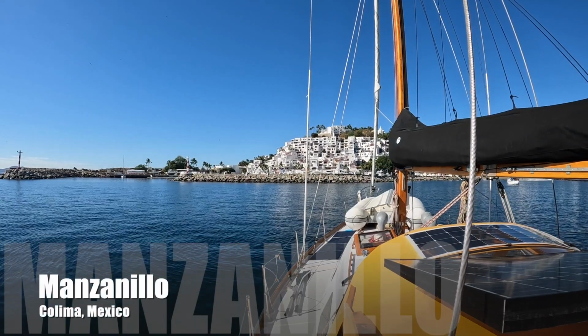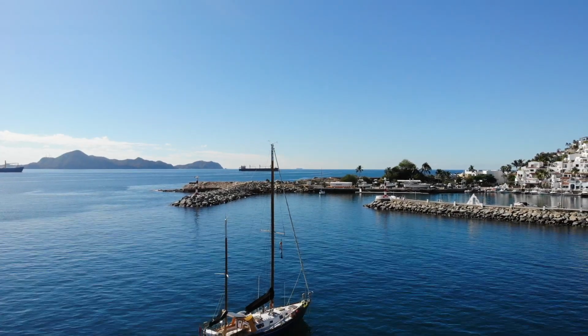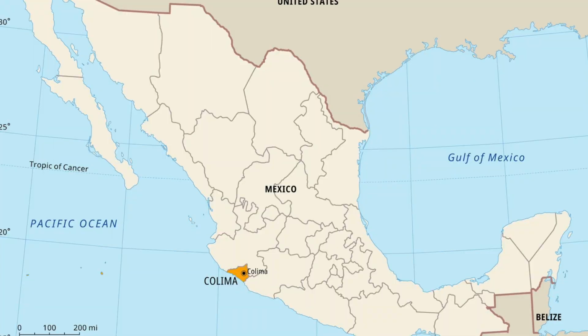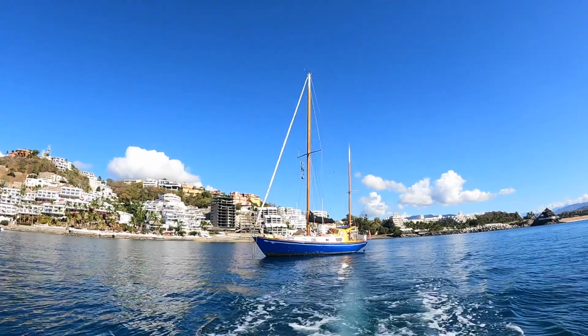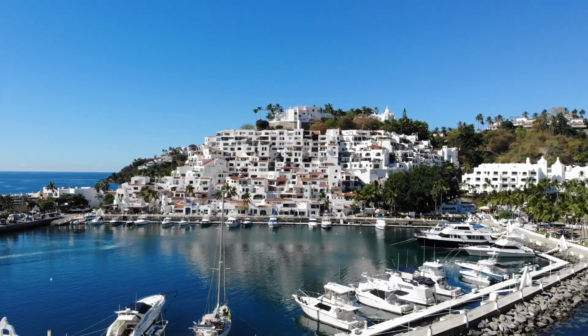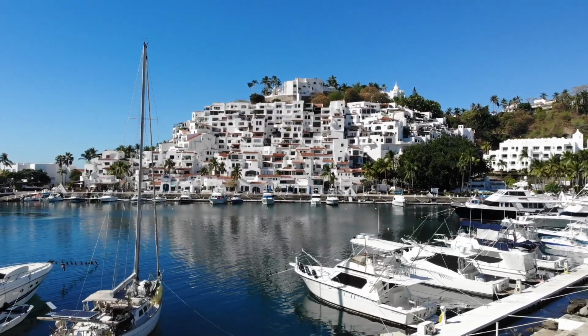The last couple days, we have been anchored here in a little European-styled spot called Manzanillo, which is located in the state of Colima here in Mexico. We enjoyed the city life for a short period, but now it's off to do some exploring in some less populated and more desolate areas, our absolute favorite.